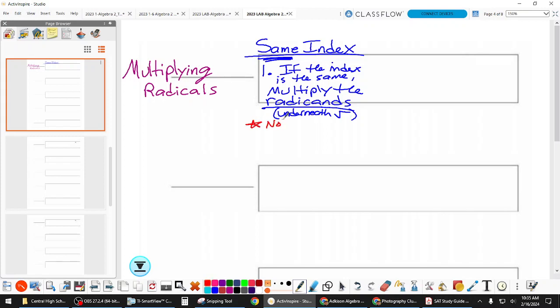but try to use prime factors if possible. So let's use our example that we just reviewed to show what I mean by this. Use 2 to the 4th times 2 to the 3rd instead of 16 times 8.